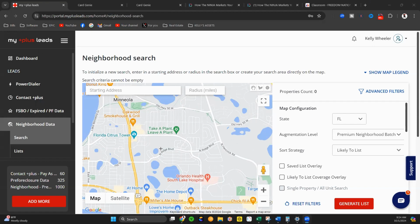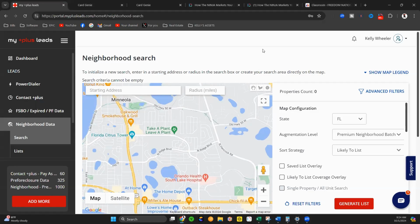So, guys, when I log into My Plus Leads, I'm looking for data for homeowners that I can start on an automated email, or well, email too, but an automated direct mail campaign. I'm looking to get this data into my direct mail campaign so I can push a button and start this process. So the first thing I'm going to do is come in and find an area. Where I live, this particular area right here, there are probably 5 neighborhoods. I want to find out how many of these homeowners have a high probability of selling in the next 12 months. So what I'm going to do is draw out these neighborhoods.